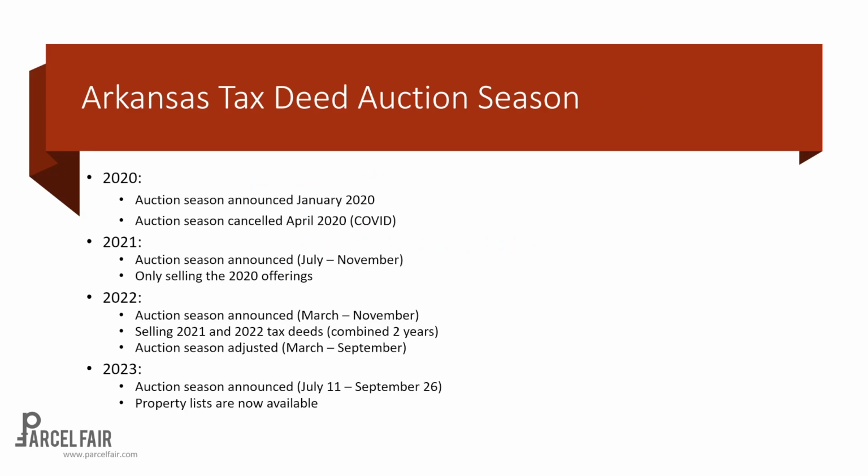So before we dig in too much deeper, I want to talk about the Arkansas tax deed auction season. It's been a bit of a mystery since we started watching in 2019, which was our beginning in Arkansas. And we were geared up and ready for an auction season that was announced in January of 2020. And that auction season was promptly canceled by April because of COVID. And a lot of things were put on hold that year, and this is just one of them. So they had no auctions as far as the annual county auctions that year.